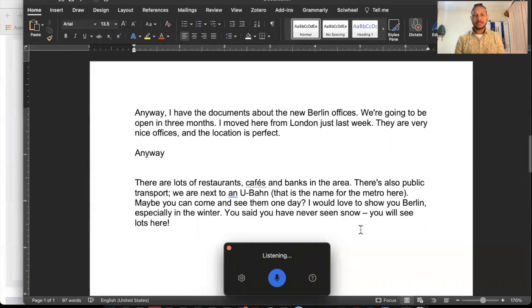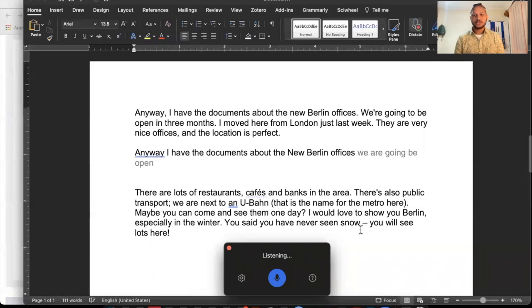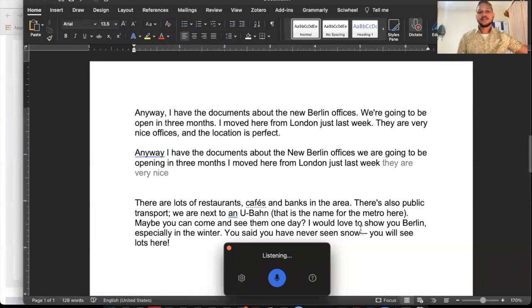I have the documents about the new Berlin offices. We are going to be opening in 3 months. I moved here from London just last week. They are very nice offices and the location is perfect.